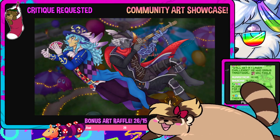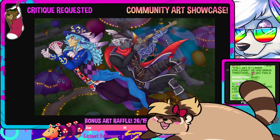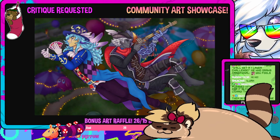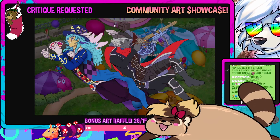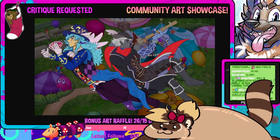Okay. So you have the blurred out background. Okay, that definitely makes the characters the focus. It definitely makes them look like they're kind of floating or flying. And then this one, it looks like the Dark Moon Fair behind them, actually.